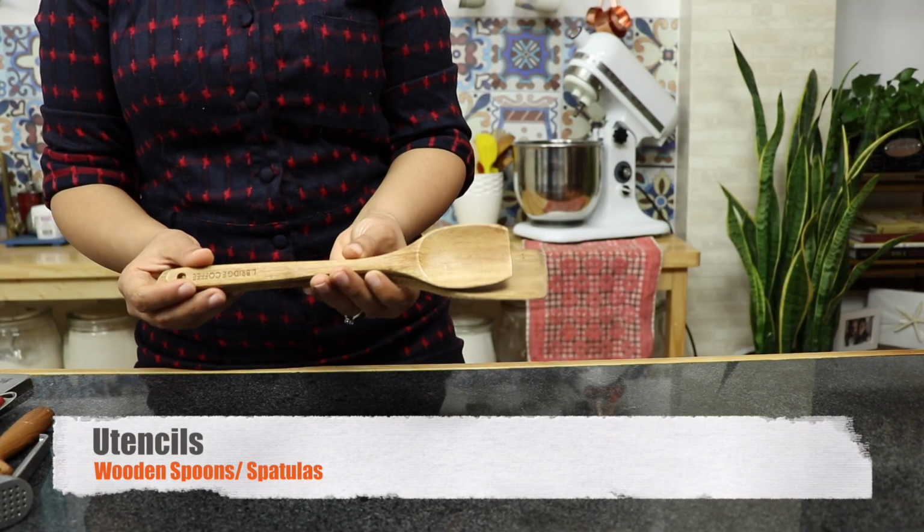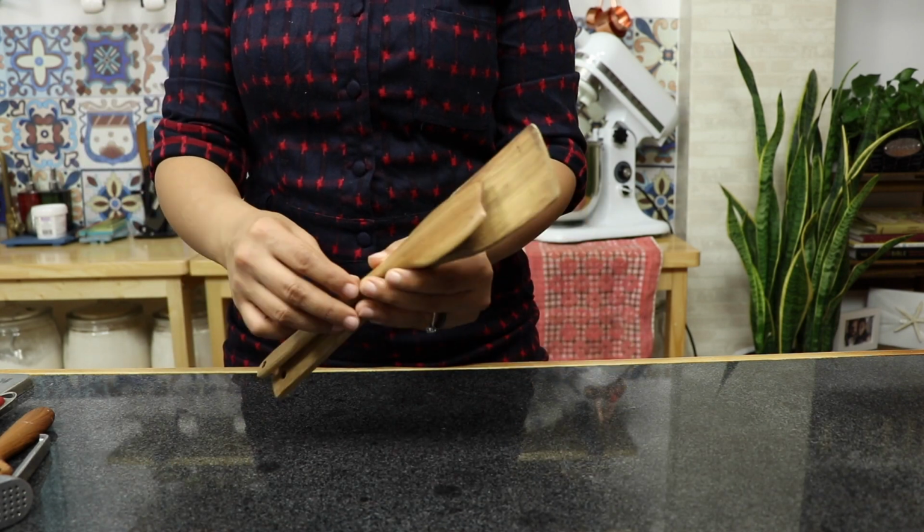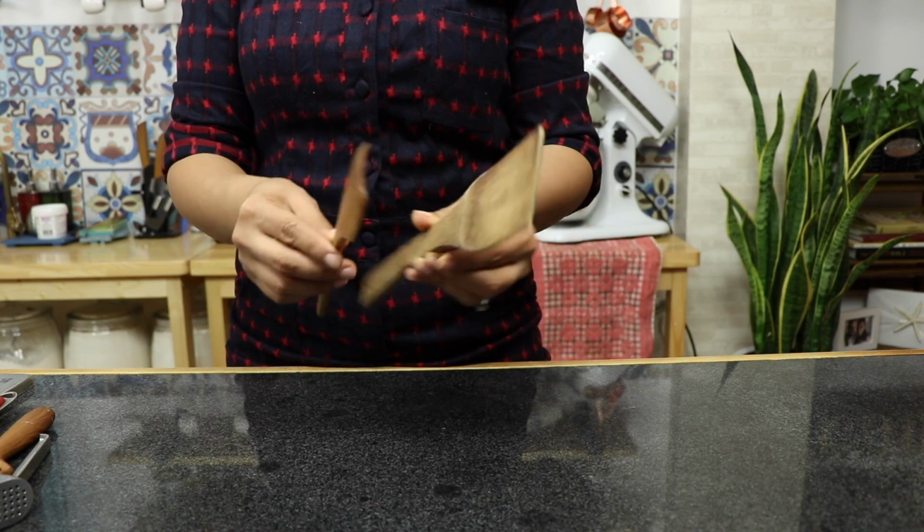Wooden spoons. So wooden spoons are great if you're going to stir for a long time. Their handle stays cool even if rested on hot pots and pans.